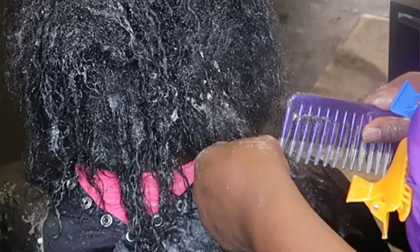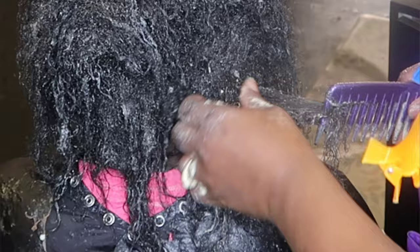As you can see here, her hair is basically dreaded. That means the hair has entwined around each other. The strands have locked, and when I say locked, it's almost like dreadlocks. So I have to go in.